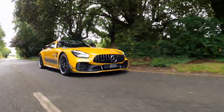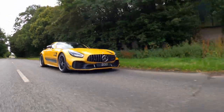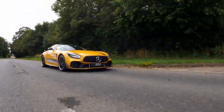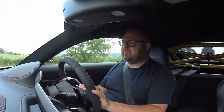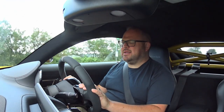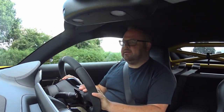When you're flooring it and you're really on it, you can hear the engine, but if you're just pottering around right now, I can't really hear it that much. I don't know if it's because it's got OPFs and stuff in it. I know the owner is thinking about changing the downpipes and getting it remapped, so I don't know if that'll make it a bit noisier. He doesn't want to make it too noisy because he still wants to take it on track.